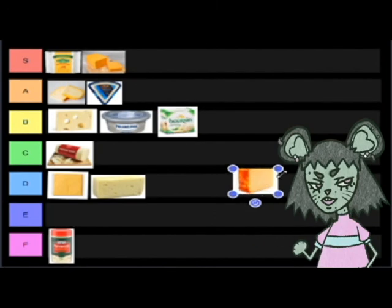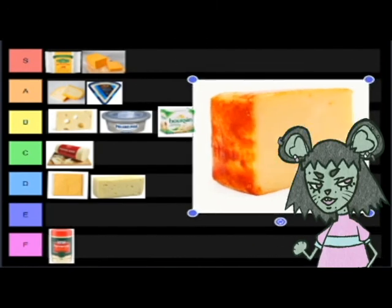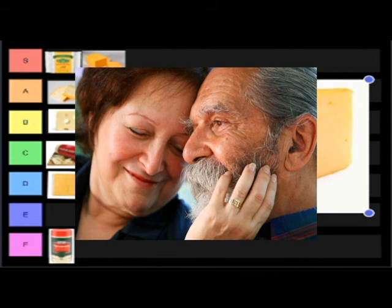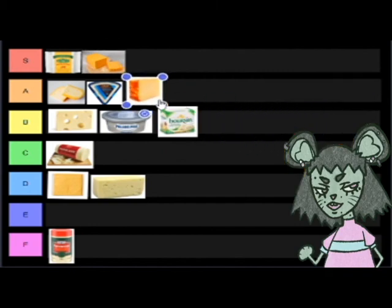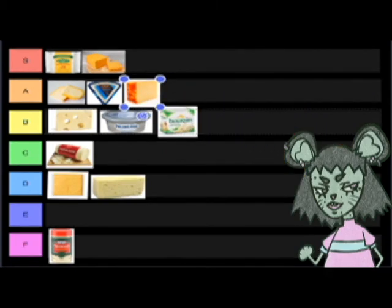And finally, we have got Applewood smoked cheddar. This is the cheese you bring to your in-laws because you want to impress them. This is the cheese that you bring out to the game because you know everyone's gonna like it. Like your brick cheddar, it's like, you know, it's got your back. A solid A tier.